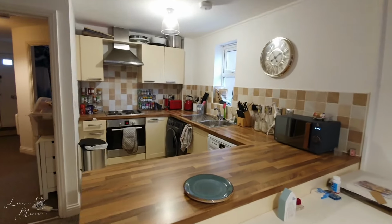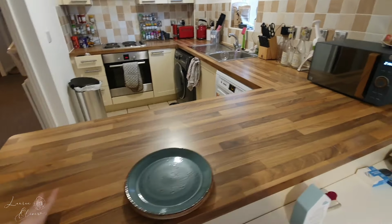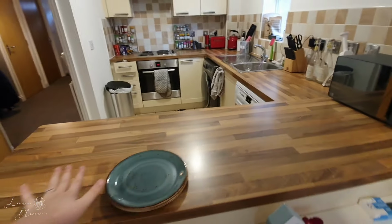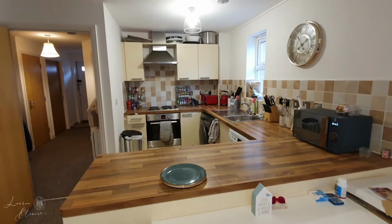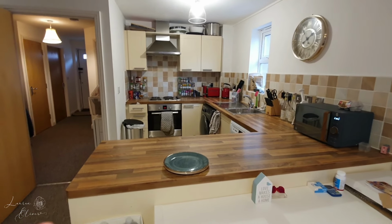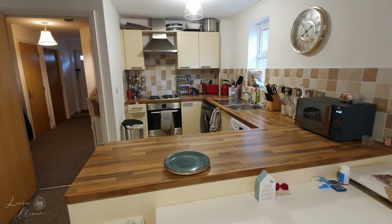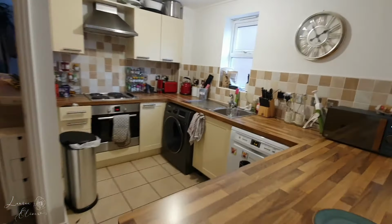So obviously the first thing I love about this is this breakfast bar. Having all this worktop space is a dream. I absolutely love it, but I do notice it just makes it so much dirtier. Like, it just fills with crap all the time because we just use it to dump stuff. But yes, this is our kitchen.